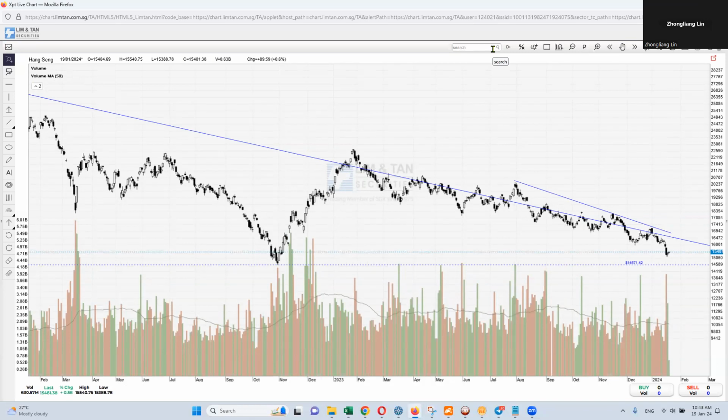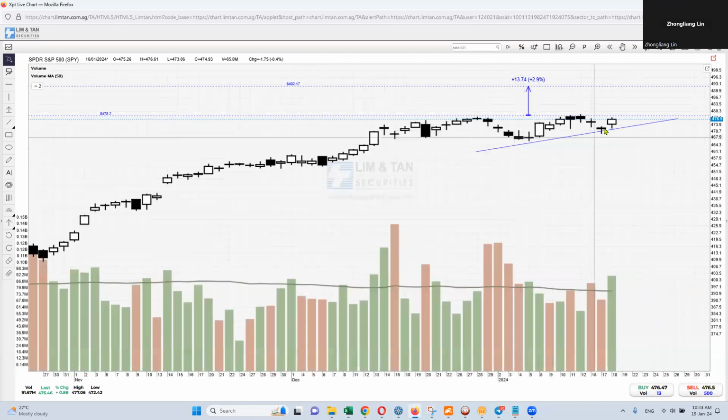Then the S&P 500 last night rebounded strongly, and we can see a higher low forming here. On the overall picture, it looks like an ascending triangle, and the projected target is another 3% rally if we can break up from this major resistance.